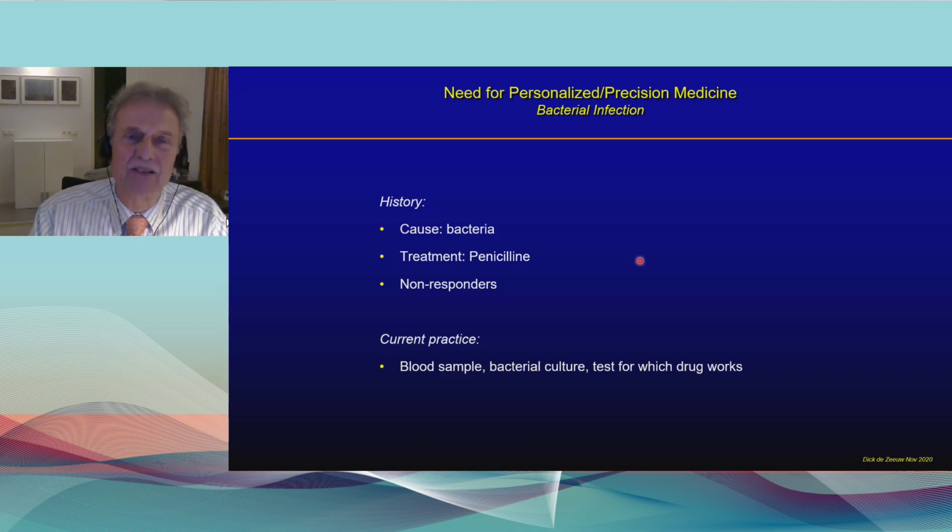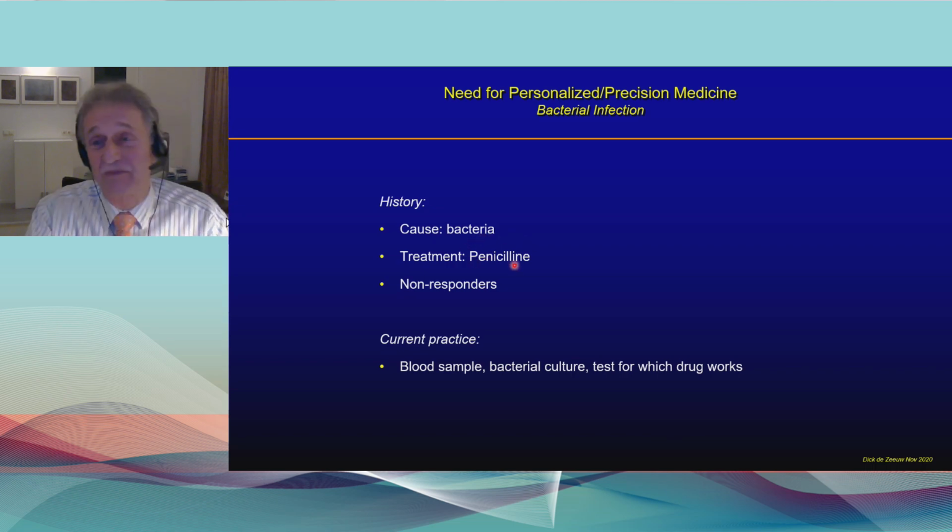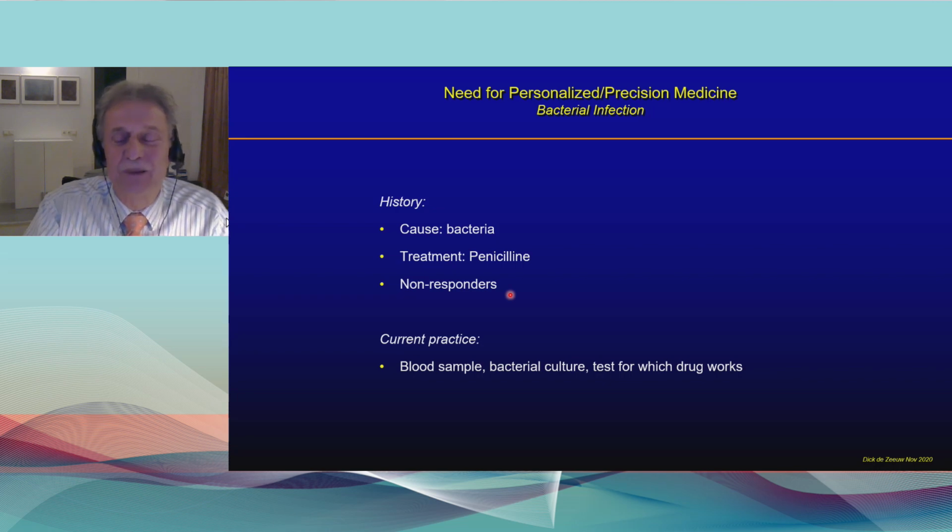In my mind, we should go back to bacterial infections caused by a bacteria, obviously, treated in the past with penicillin, which was found by chance, right? And then it showed when we were treating infections that to penicillin, there were a lot of non-responders. So something like we have currently in our chronic kidney disease treatments.